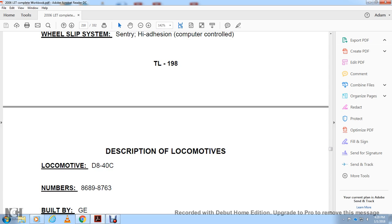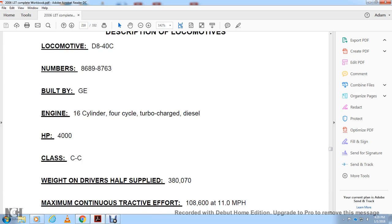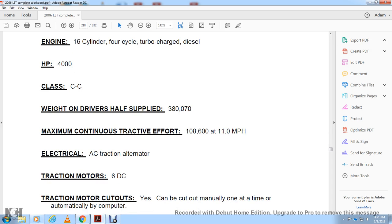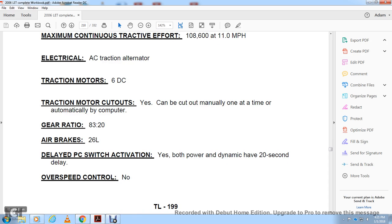All right, the Dash 9-40C. Built by GE, 16-cylinder, 4-cycle, turbocharged diesel, 4,000 horsepower, class C-C, weight on drivers, full supply, 380,770 pounds. Maximum continuous tractive effort 108,600 pounds at 11 miles an hour. Electrical: AC traction alternator, traction motor 6DC, traction motor cutout: yes, can be cut out manually one at a time or automatically by a computer. Gear ratio 83 to 20, air brakes 26L, delayed PC switch activation: yes, both power and dynamic, having a 26 delay, 20 second delay, overspeed control: no.